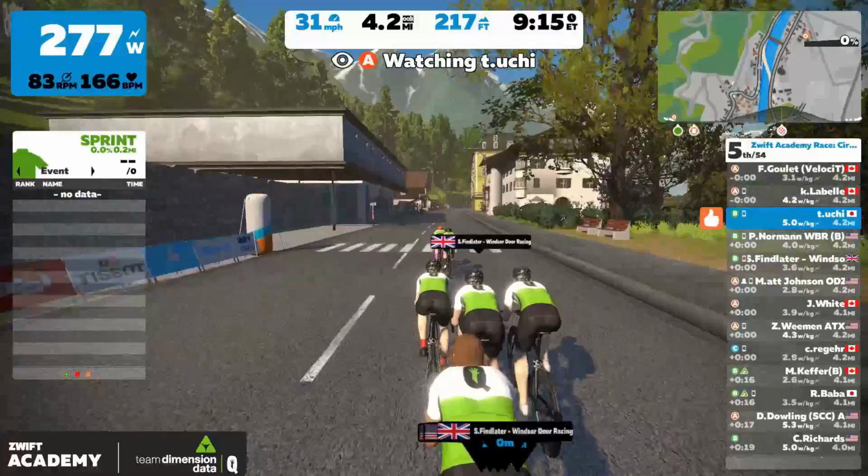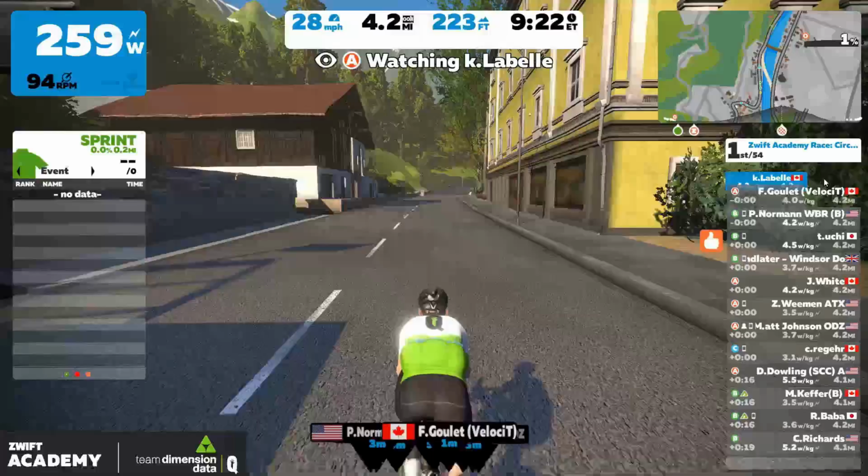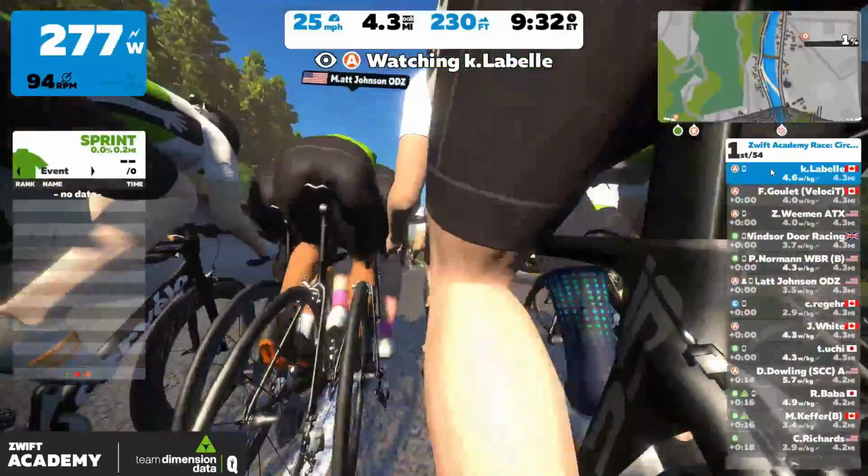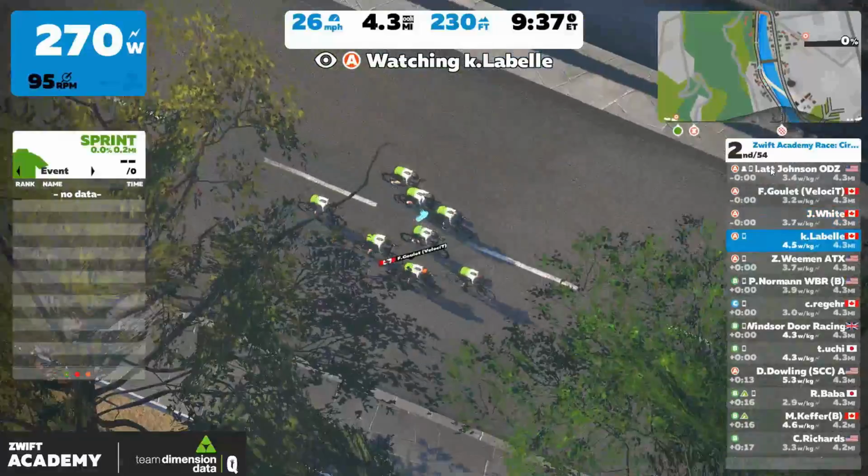So it looks like the two Canadians on the front here, LaBelle and Goulet now out of Velocity. We'll see if they have any plans actually to be working together. LaBelle, though, without a heart rate monitor on, it'll be interesting to see if he's able to put one back on before the end of the race, because race rules do state with ZwiftPower.com that you're not able to win a race officially without that heart rate monitor on.